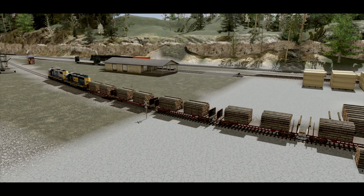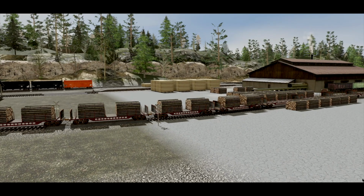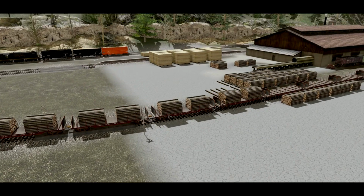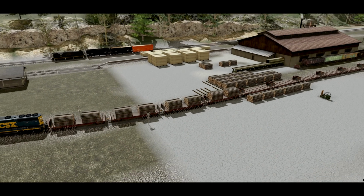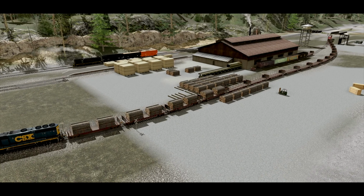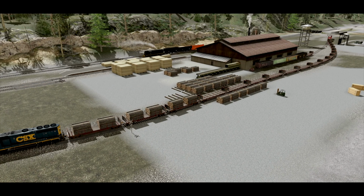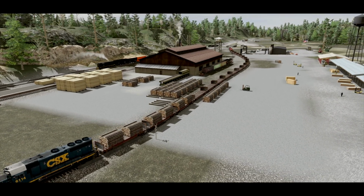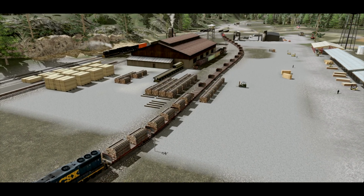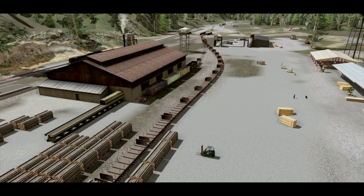He ain't wasting no time, and these engines here, well, they're just unloading the logs slowly but surely, and that's the way it needs to be. But I like how it unloads from the cars, from the wagons there, and then it appears on the platforms in the background. I really enjoy that. So, this is our lumber yard where the plywood is being produced, and I had more.